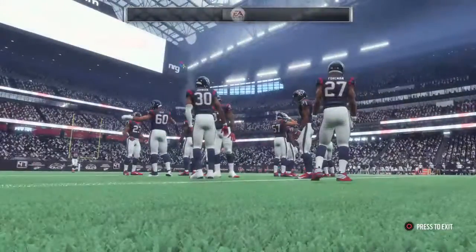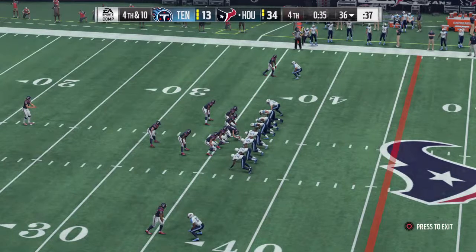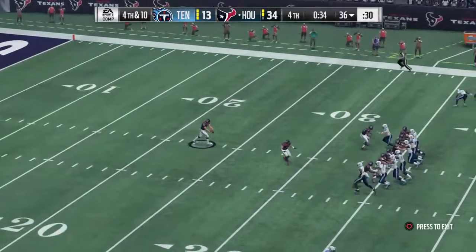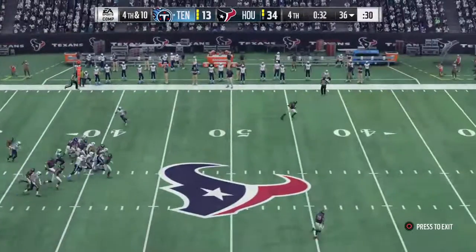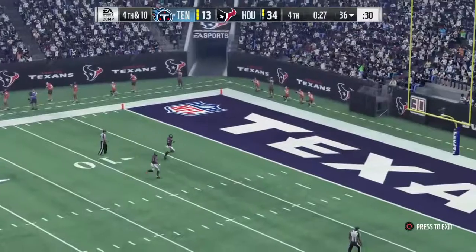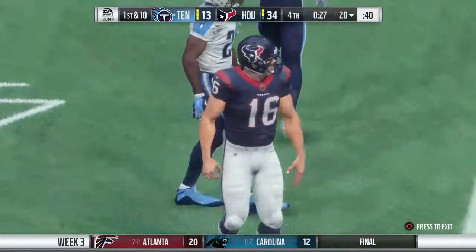So the offense takes the timeout, and they are back out and ready to rock. The Texans send the punter out as he'll punt it away for the 4th time today. And that hits at the 6 and carries into the end zone for a touchback.